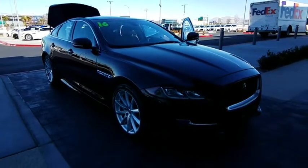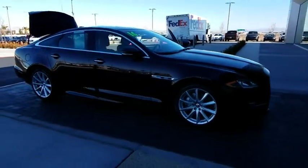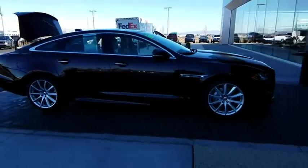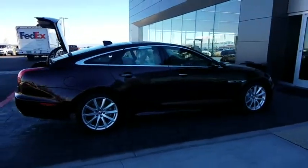2016 XJ. The Jaguar XJ has a strong, refined V8 engine, and the 6-speed automatic was very smooth, a true leader in their class. This vehicle has less than 15,000 miles.